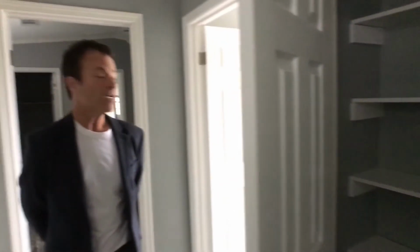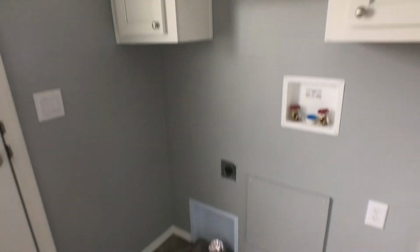This model actually accommodates a full-size washer and dryer, as well as overhead cabinets and a hanging rod.